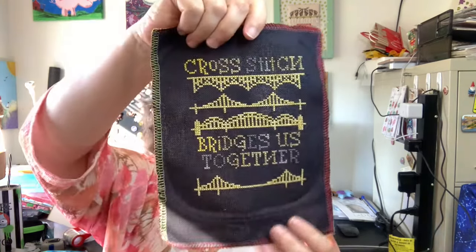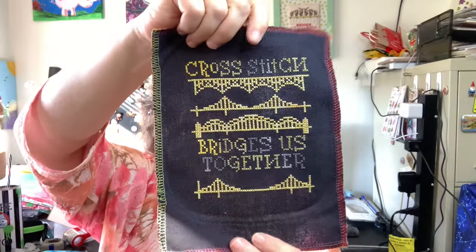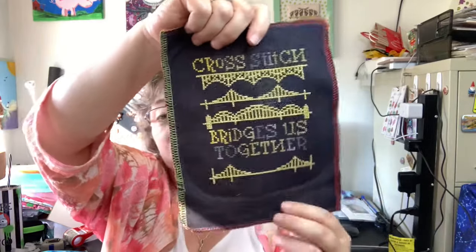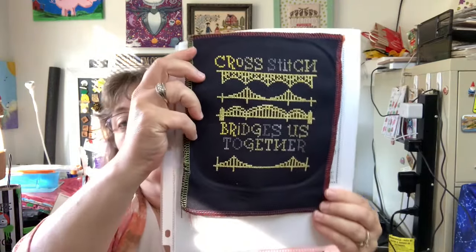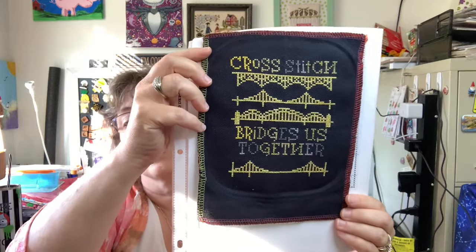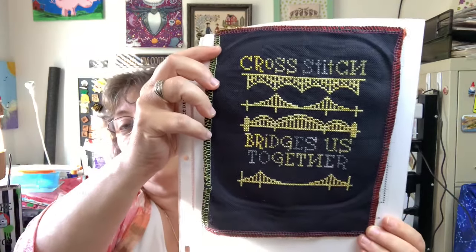It was on fabric that was given to me. It was on floss that was given to me at the Steel City Stitcher Retreat, and it says, hopefully, cross stitch bridges us together, and it has the 4 different bridges, and I think that's cool. That's really cool. I was really excited. I'm trying to find something to put behind that so that, sorry, I've got the light from the window beside me. I work today, so this is after work. I love how this turned out.